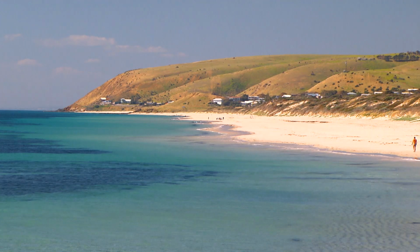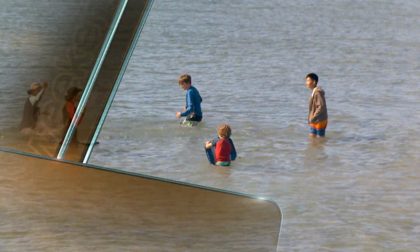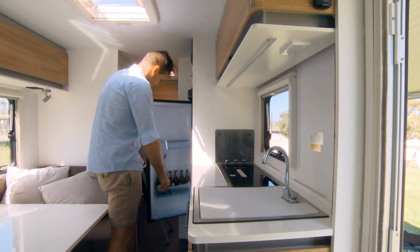I can now see why Normanville and Carricalinga have long been a favourite destination for families. I'm officially hooked. And with the inviting waft of a barbecue in the air, it's time to head back to my new home on wheels.